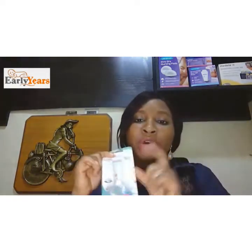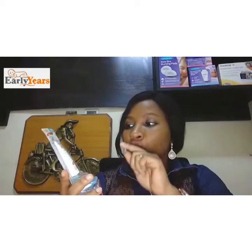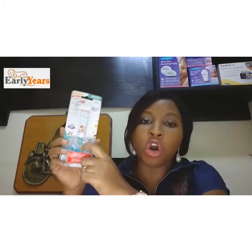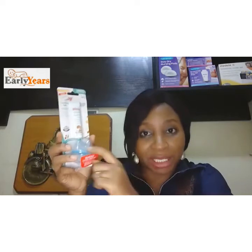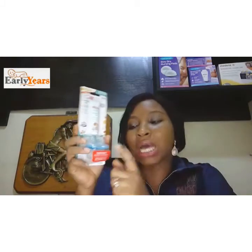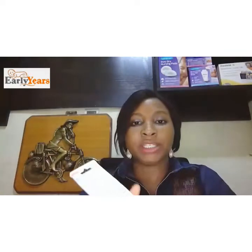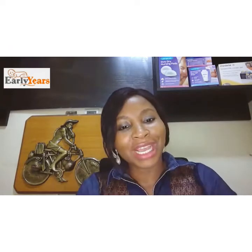But the only thing about the gel is some mothers overuse it and it's bad. Too much of everything is definitely bad and it might have side effects. So don't use too much of it. It's just once in a while, just put a little bit and rub on the gum. It also comes with a massager, like a pacifier, like a teether, that you can also put in the fridge and do the same way I earlier mentioned about the other pacifiers and teethers.